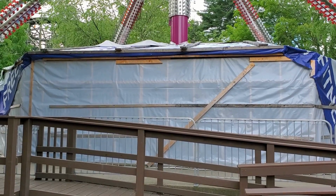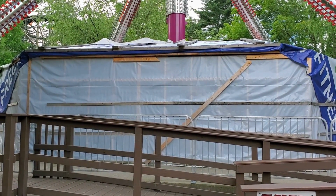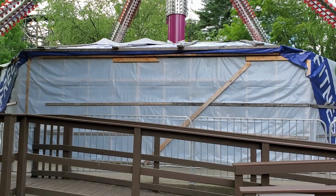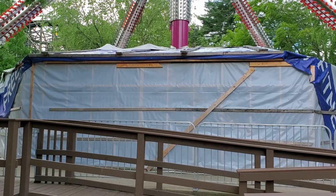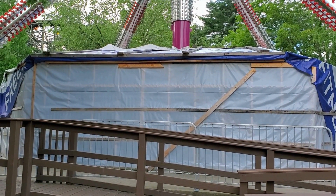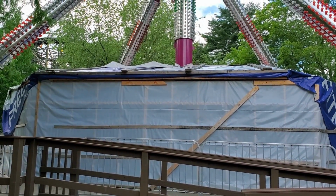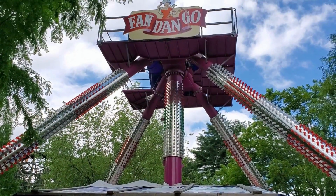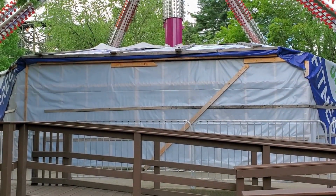They could alternate seating, which would limit capacity, but I do think this will probably open in the coming weeks or months. So as to whether or not they're going to utilize all the seating, that will be determined, but for the time being, it is still, I'd say, a few weeks away from being opened up. They have to dismantle the framing around it, inspect the ride, get it operating, you know, do any maintenance to it before they can allow it to be open to the public. But Fandango is out of commission for the time being.